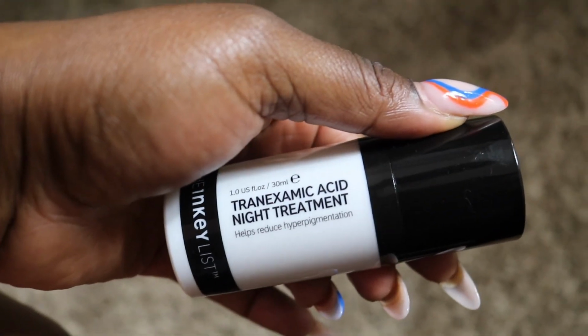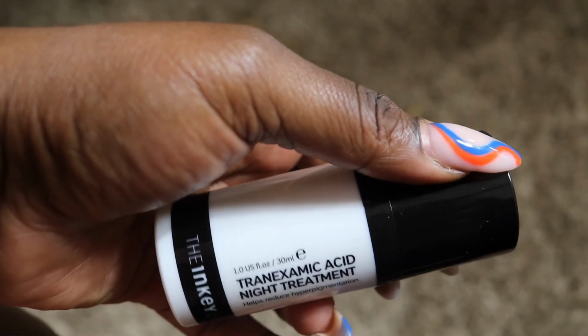This is what saved me. This is the SPLL tranexamic acid night treatment. When I tell you, this is what saved me. I just can't speak enough about this. It did so well that it almost lightened my skin too much. I was looking at it the other day and I was like, dang, why is my chin so light? So I haven't been using it lately, so I just completely switched back to this.